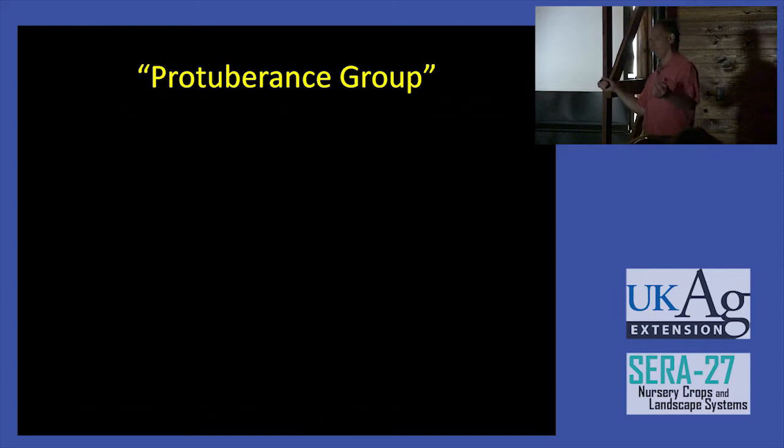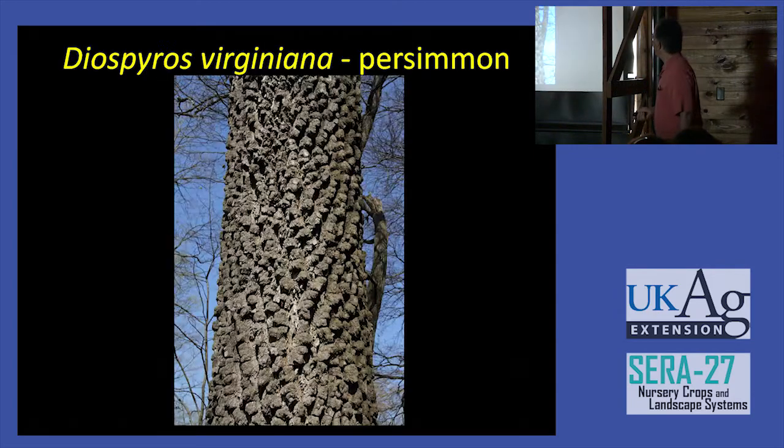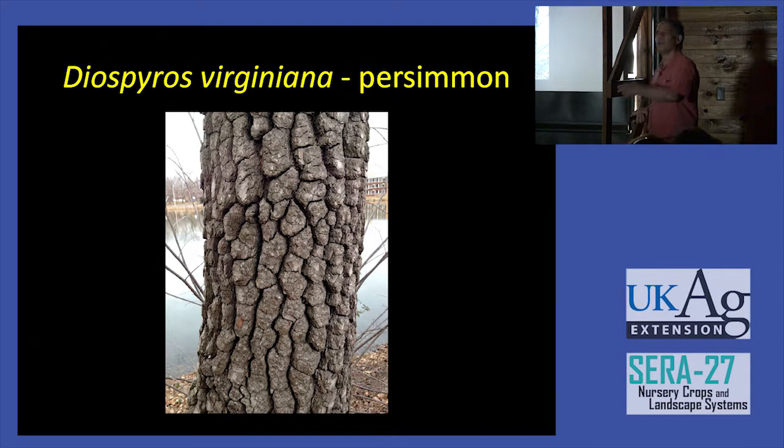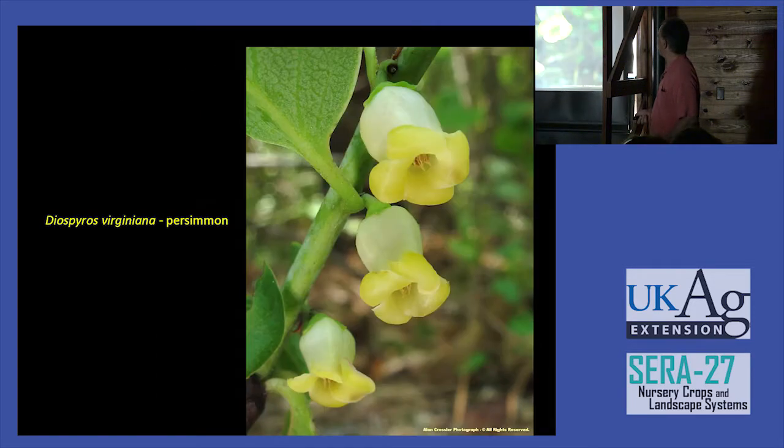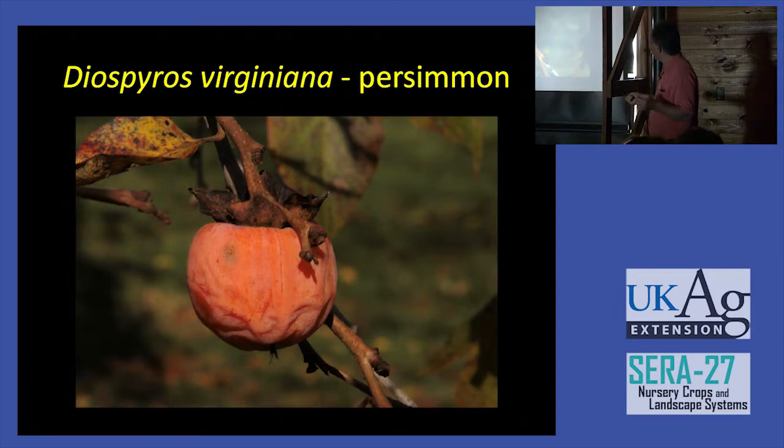Here's the protuberance group. The things that have kind of knobby features on the plant. A native persimmon, beautiful bark. I like knobby, it's nice. It's a native tree, beautiful. You know there's male trees, female trees. The fruit is quite good after the first frost. These are the flowers, and this looks like a male flower right here. The flowers are relatively inconspicuous, but again, the fruit on the female tree is quite beautiful.